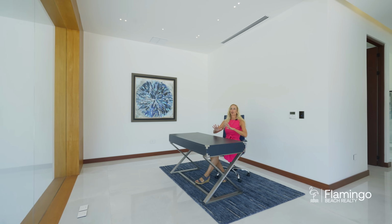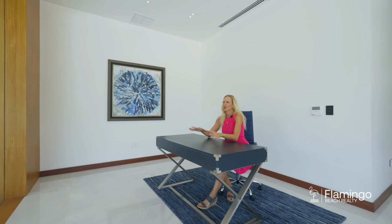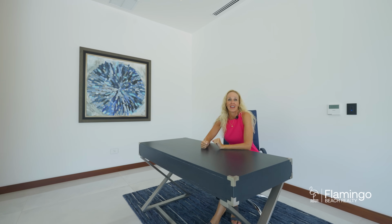Here on the 2nd floor, you've got an area enclosed in glass. You have your own office desk, which looks onto the beautiful jungle, and you also have a TV room where you can have 2 separate places being entertained at the same time.